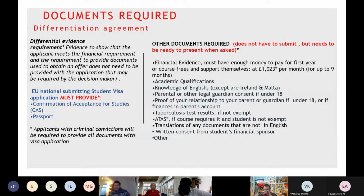This money can be in your account, but it can be in your parents' account as well. It cannot be, unfortunately, in an uncle's or auntie's. So if you think that they will be financially supporting you during your study, it's a good idea to have a chat with them and transfer the money into your account or your parents' account. And the Home Office would like to see the money being in your account for at least 1 month before you submit your visa application. So that's something you may want to have a discussion with your family members about, how to evidence that.